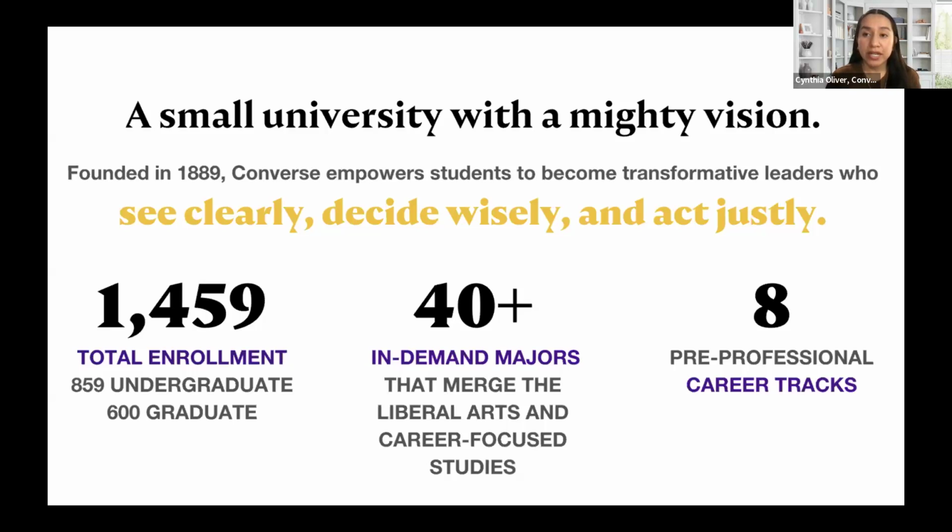We have over 40 majors, 40 in-demand majors that merge the liberal arts and career-focused studies. We have these in business and data science. We have our School of the Arts. We have our education majors. And then we do have 8 pre-professional career tracks. So if you're a student and you decide that you still want to pursue music, you play an instrument, you can definitely major in music and still pursue a career in pharmacy. So you'd be a music major on the pharmacy track.